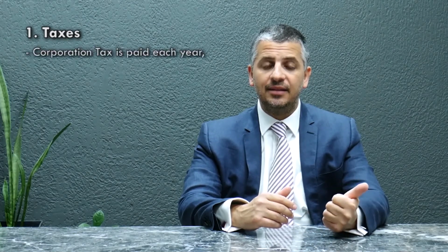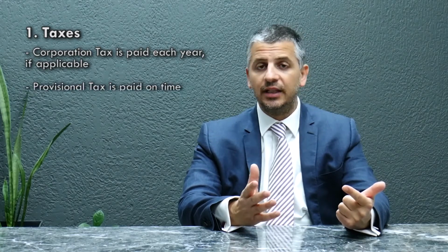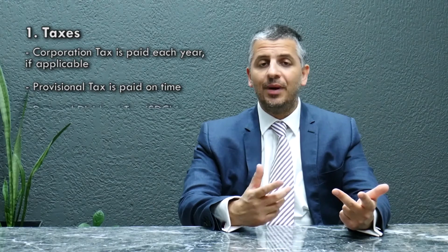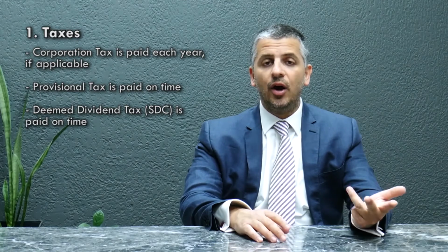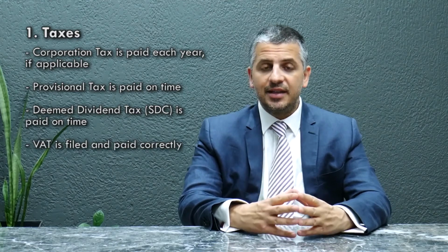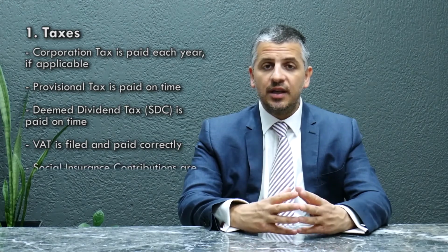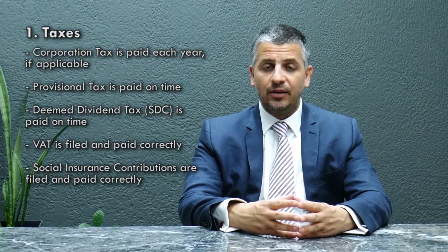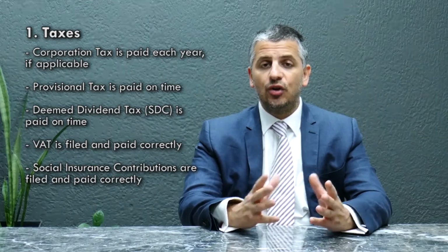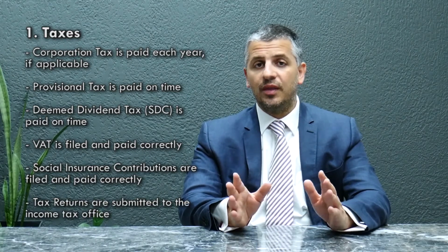Taxes. You must ensure that your corporation tax is paid every year, that you pay provisional tax every year so that you don't get a penalty on your corporation tax, and you must ensure that there are no deemed dividend taxes due which are not paid. Thereon, you must ensure that your VAT returns are properly submitted on time and you pay your VAT, and the social insurance obligations at the end of each month are again filed correctly and paid correctly.